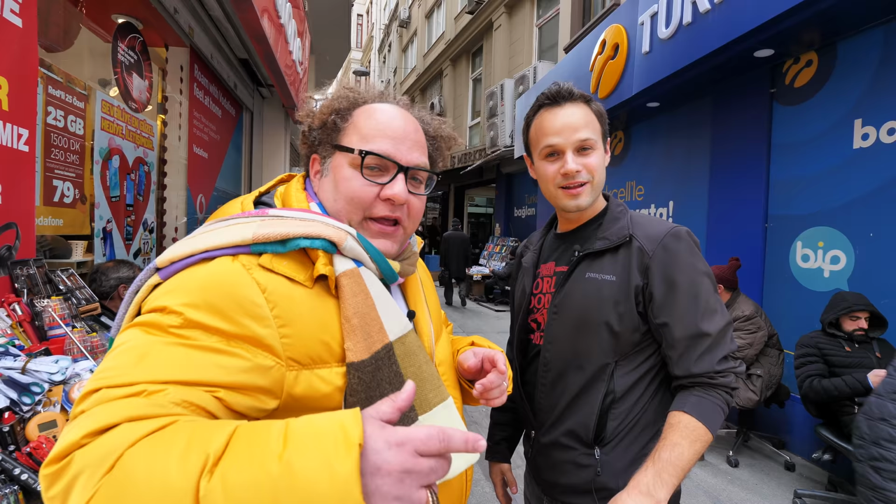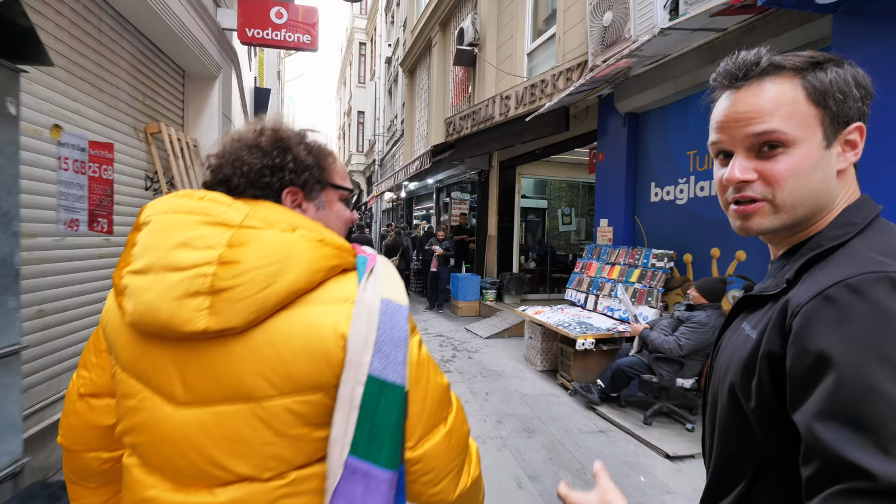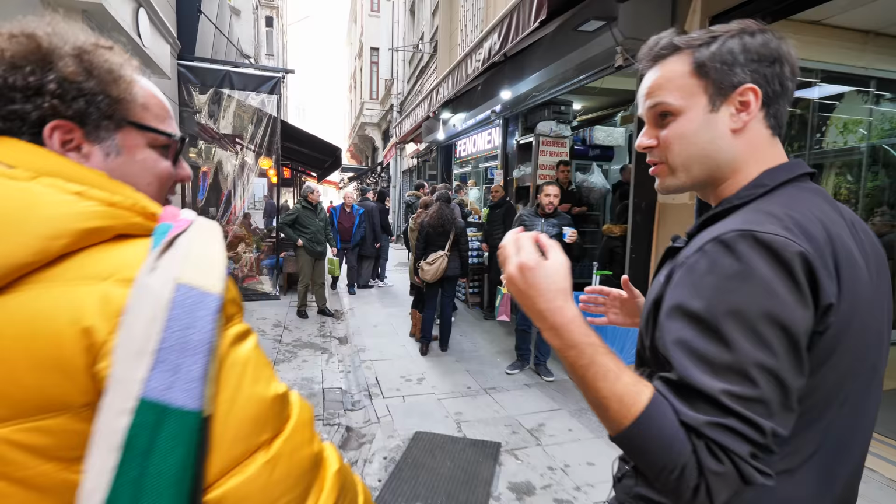Yeah, let's go. So Cigkofte, literally translated as raw meatball. But here in Turkey, it's made with bulgur, which is wheat flour, a type of oat flour.